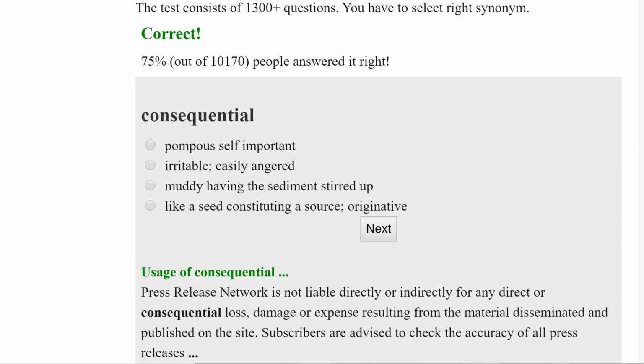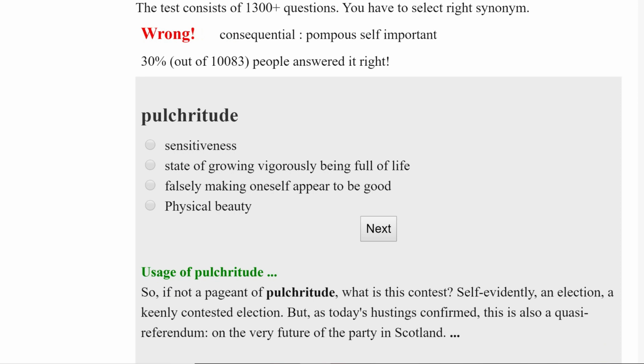Consequential, full of ramifications. Very important. Pompous, not really. Irritable, no. Muddy, no. Like a sea constitution of sauce. Originative. I guess in the sense of originative, like it originates loads of things, like loads of things happen as a consequence. Oh, I was wrong. No. That's the lowest percentage. 30% of people got that.